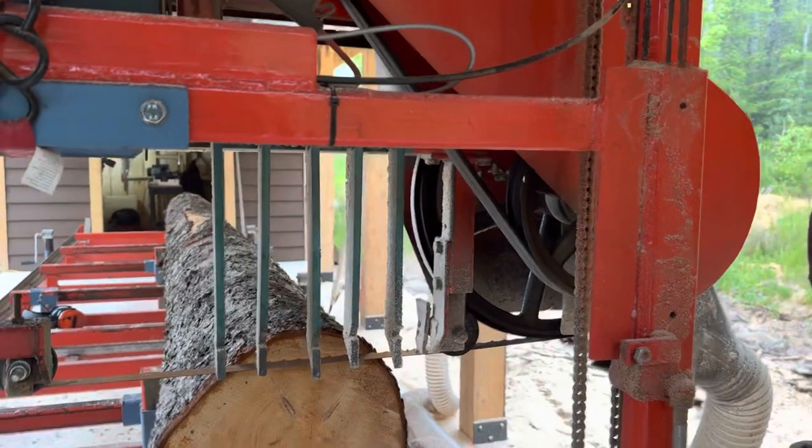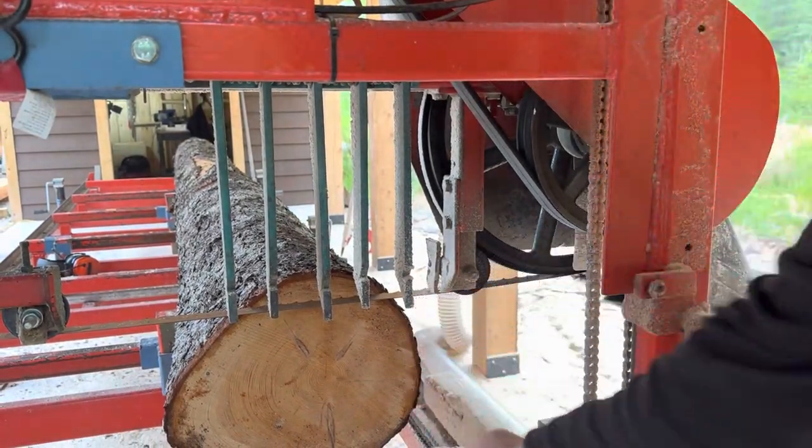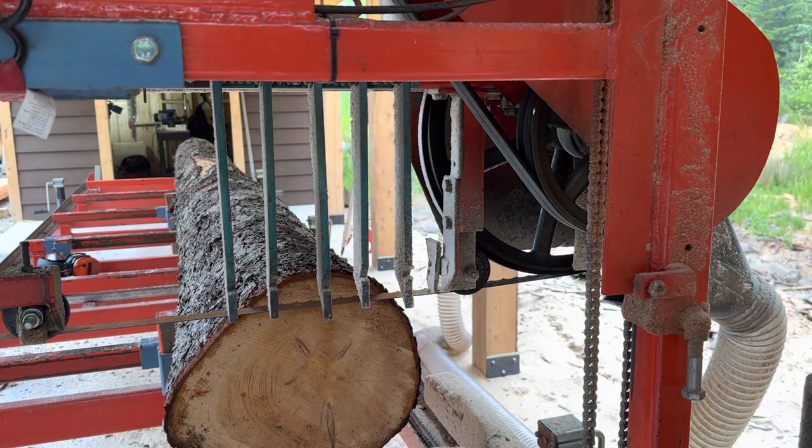I've got a little tiny canvas belt sweeper on this side of the blade, and that catches some of the big chunks from going through and, I don't know, either clog my sawdust evacuation chute or run through a bearing or break a blade or who knows what. I don't think it's ever been a problem.